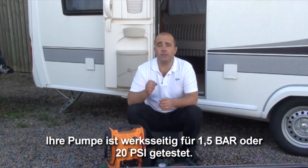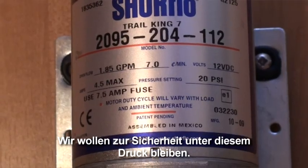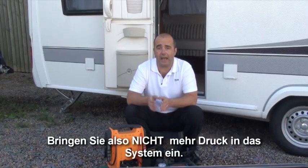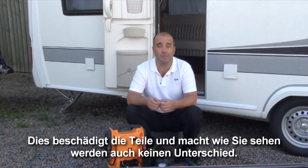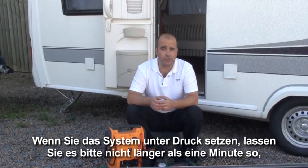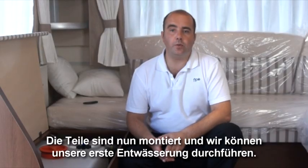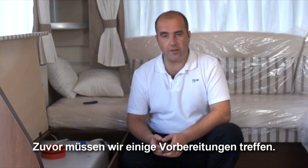The safety point though is that your pump is actually factory tested to 1.5 bar, 20 psi, and we want to stay under that pressure just to be safe. So please do not put any more pressure into the system, because apart from damaging components in the water system, it won't make any difference, as you will soon see. Also, when you do pressurize the system, don't leave it like that for more than 1 minute without releasing the pressure. This again is just a safety measure. Okay, so now that the components are fitted, we're ready to carry out our first drain down. So we need to do a few things to prepare for that.